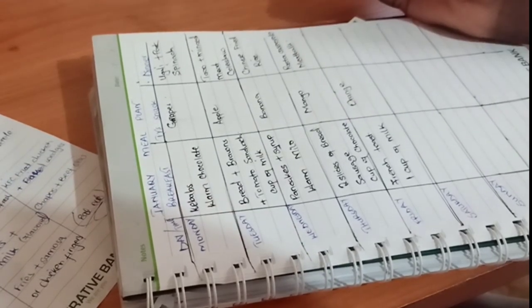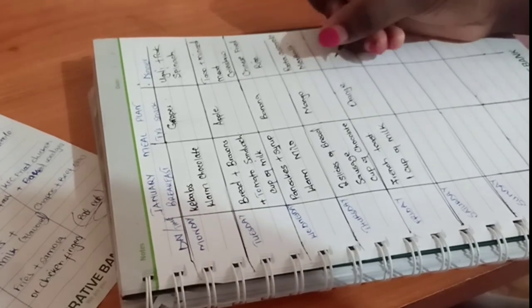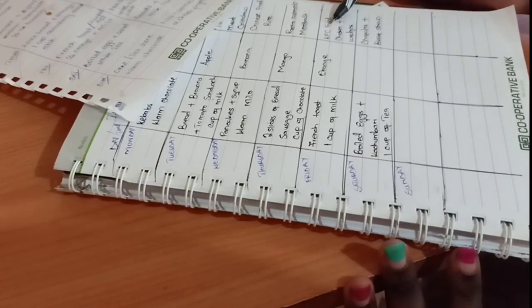And yeah. So for dinner, we're going to be having fried chicken. Fried chicken. KFC. So what you didn't see is Friday we're having KFC fried chicken.